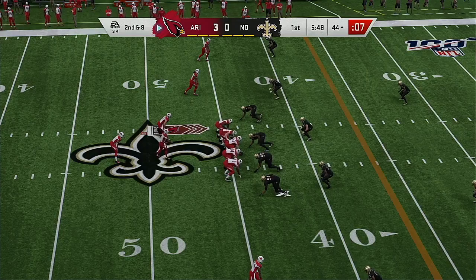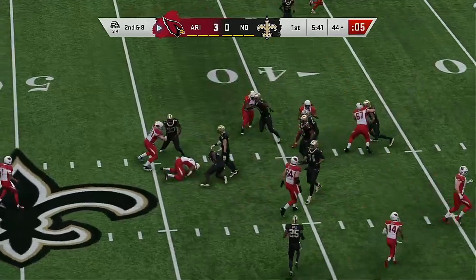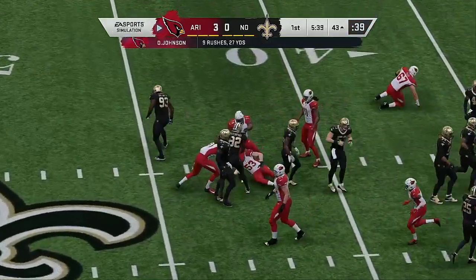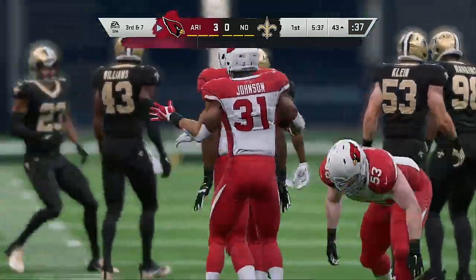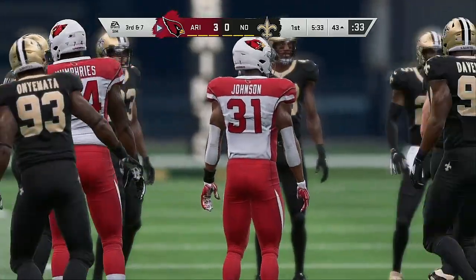On second down now, it's Johnson. And he's going to get stopped up quickly. Give him a yard down to the 43. They follow up the gain of two with a gain of one that time.